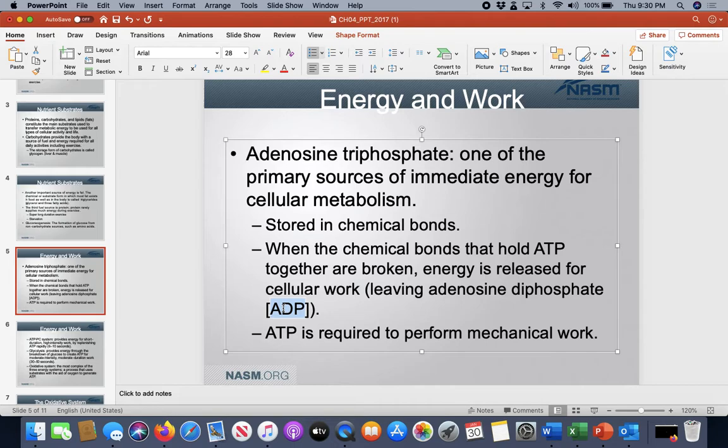So not a really lot compared to the average size of a person. Okay. So just kind of keep that in mind. That's not going to be something you're going to be asked in your test, but it's just something to think about: how much ATP we really have versus how big our bodies really are.